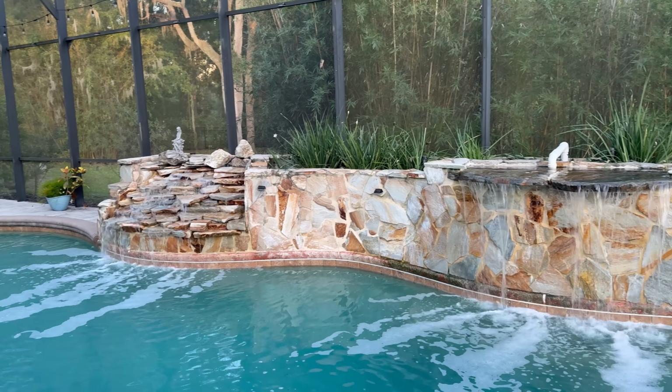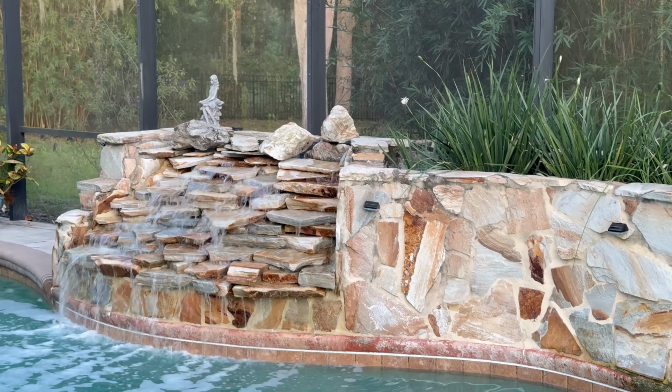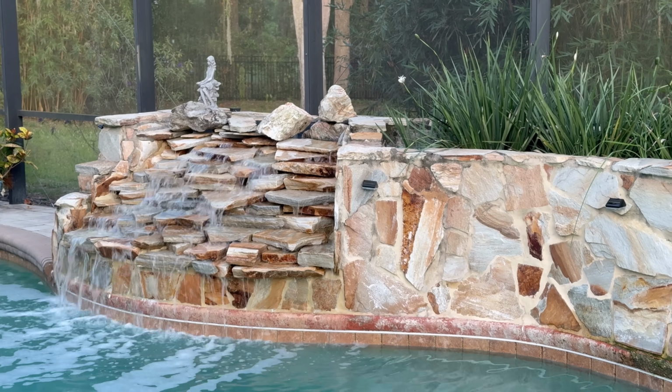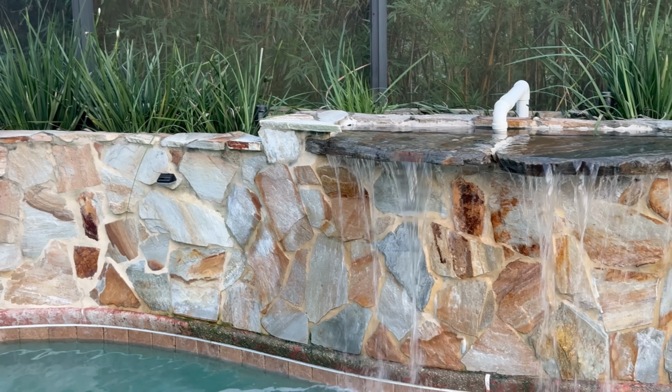So my husband, my brother, and the technician worked on this, and they finally got it working properly. I am overjoyed. At night, it gives a very serene look, and also the water is very calming as it cascades down the rocks.